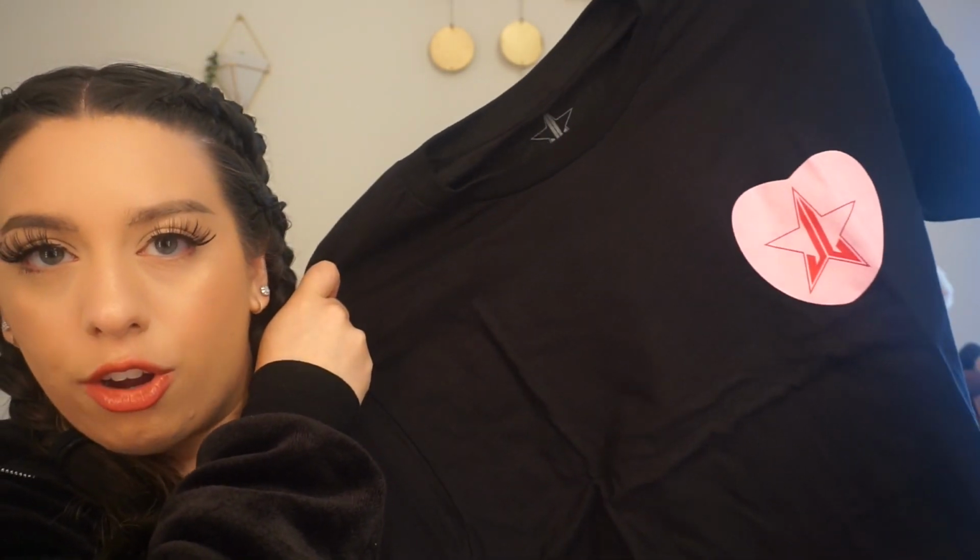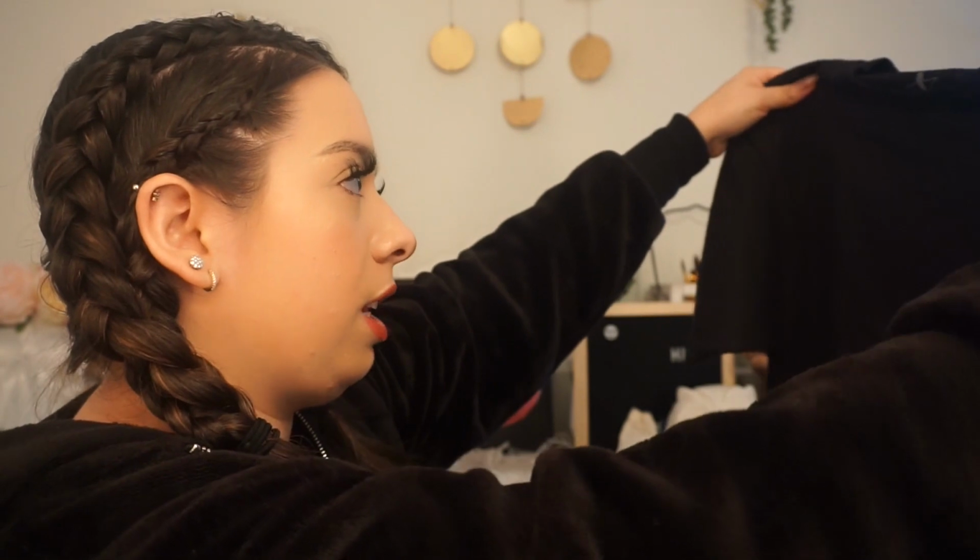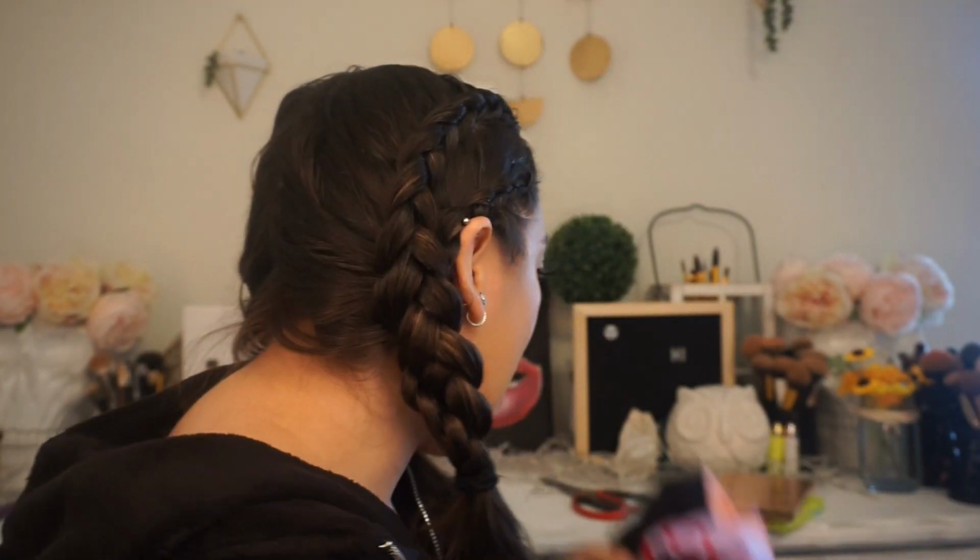So it has the logo with the heart for Valentine's Day. And on the back, it has all of the sweethearts. I think that's pretty cute, not gonna lie. And it actually looks like it'll fit me.